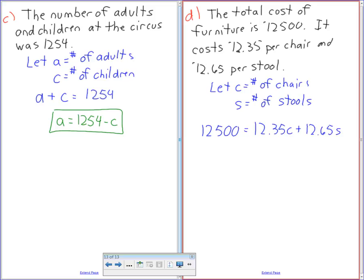Are we starting to feel not afraid of equations anymore? I hope not. Luke, how you feeling? Good. Aiden, all's well? We're good? That's all right. We'll take that. All right, here we go.